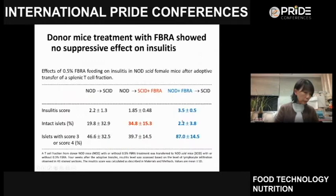This is a summary of the adoptive transfer experiment. While the difference was not significant because of the small number of mice in each group and large inter-individual variation, fibrillar feeding to recipient mice tended to increase the ratio of intact islets, and the mean insulitis score tended to be slightly lower. On the contrary, donor treatment with fibrillar could not keep the ratio of intact islets as compared to the no fibrillar control group, and rather increased the ratio of severely damaged islets. Mean insulitis score tended to increase as compared with no fibrillar control.